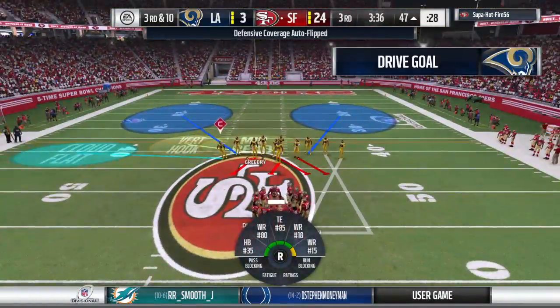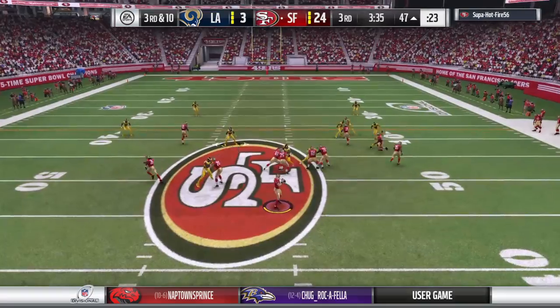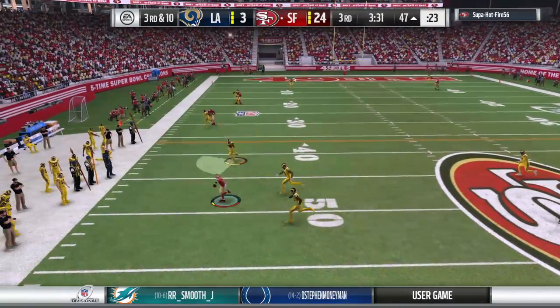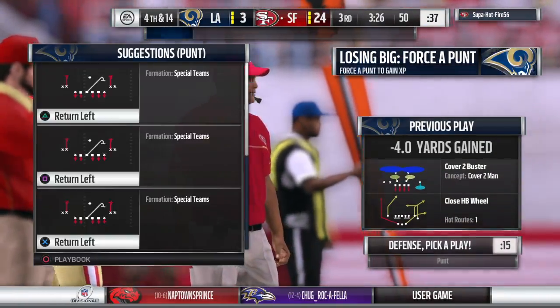And the offense looks to pick up the first here on third after that incompletion. Now they'll throw here out of the gun. Buying time to his left. And he's taken down, trying to do a little too much, getting outside of the pocket, and it results in a sack.